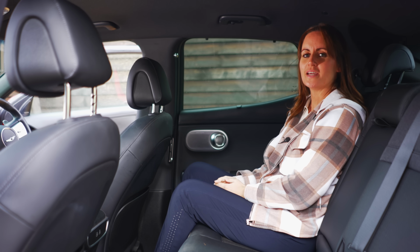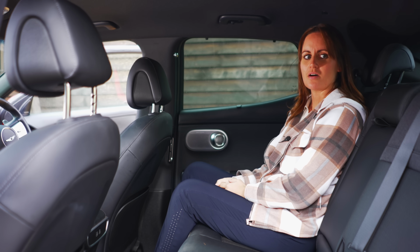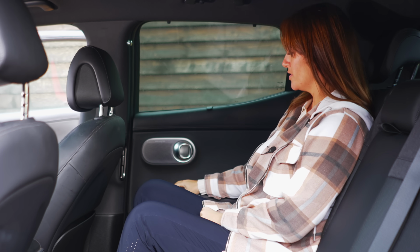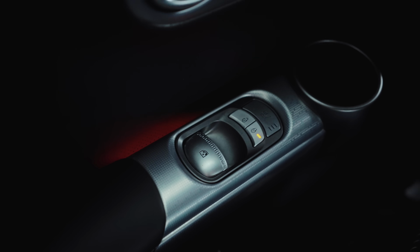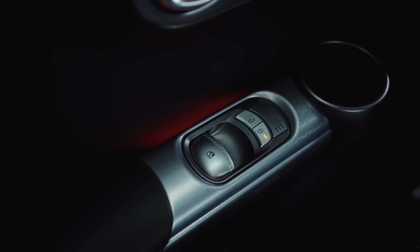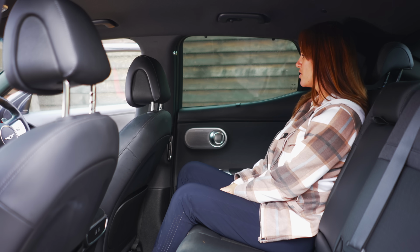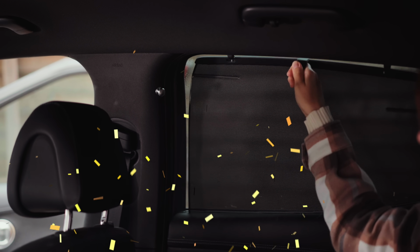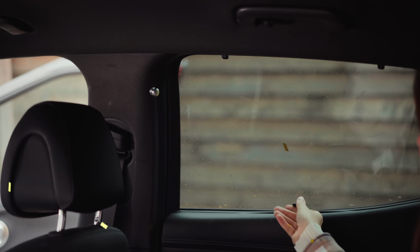Right, back seats. Now, okay, normally this is where my dogs are, but what they don't realise is that we do have rear heated seats. But I do have to say, it's quite dark back here. But it is very roomy. Oh, party trick. Keep out the riffraff. Love that.